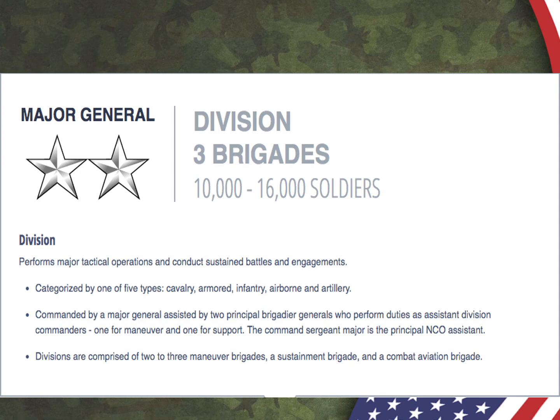Division. A division performs major tactical operations and conducts sustained battles and engagements. It's categorized by one of the 5 types: cavalry, armored, infantry, airborne, and artillery. It is usually commanded by a major general, assisted by 2 principal brigadier generals who perform duties as assistant division commanders, one for maneuver and one for support. The command sergeant major is the principal NCO assistant. A division usually has 3 brigades and consists of anywhere between 10,000 to 16,000 soldiers.